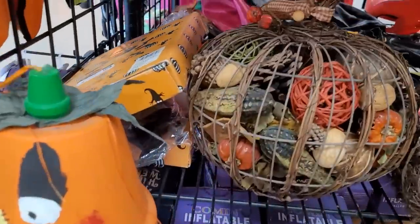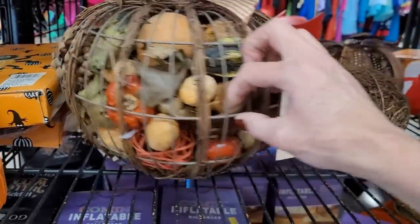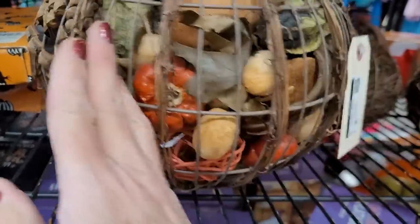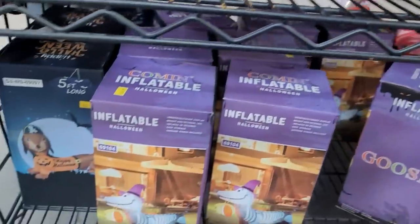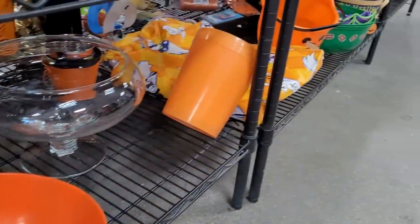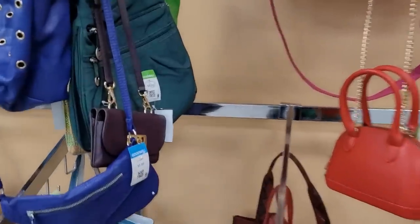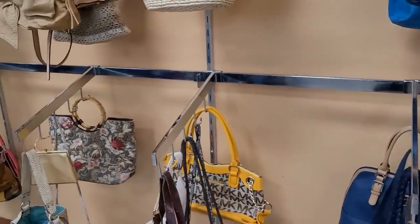This is a wicker and wire pumpkin full of potpourri style stuff. These unfortunately have a tendency to get really, really dusty and they're ever so hard to clean. So as much as that is fun, I'm going to leave it. Oh, look, here's a huge stack of those inflatable doggies. I think mine will be going back on the shelf. We are just going to take a quick peek in the purses on our way out to see if there is anything fun here.